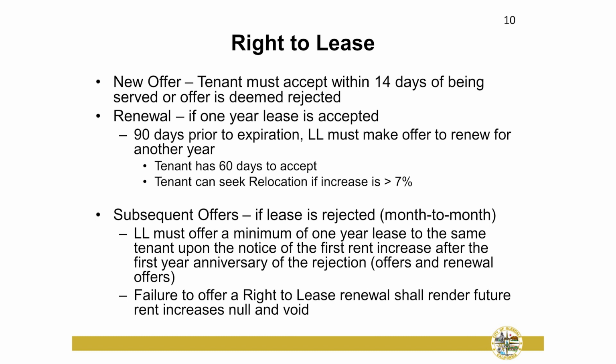If the initial 1-year lease is rejected and the tenant is on a month-to-month agreement, the landlord must offer a lease with a minimum term of 1 year to the same tenant upon the notice of the first rent increase after the first year anniversary of the rejection. Failure to offer a right to lease renewal shall render future rent increases null and void.